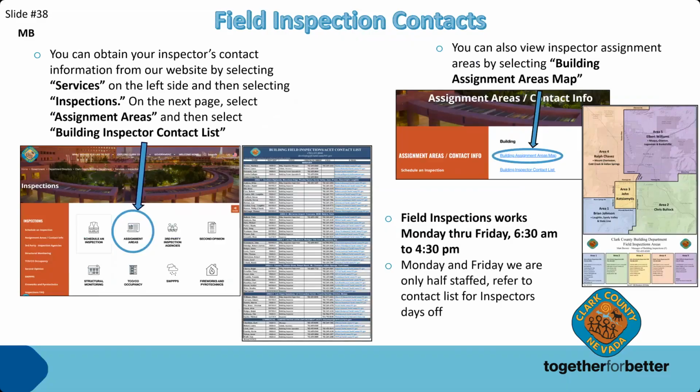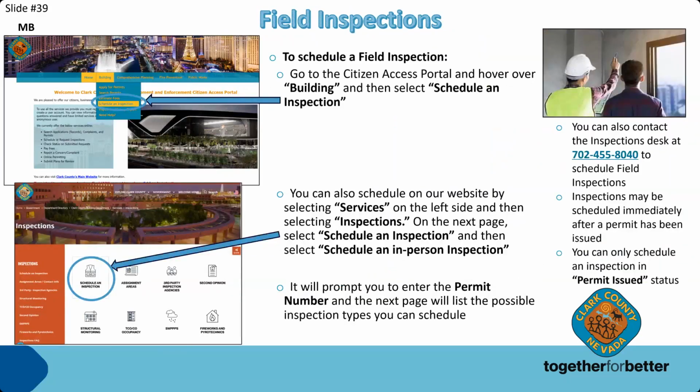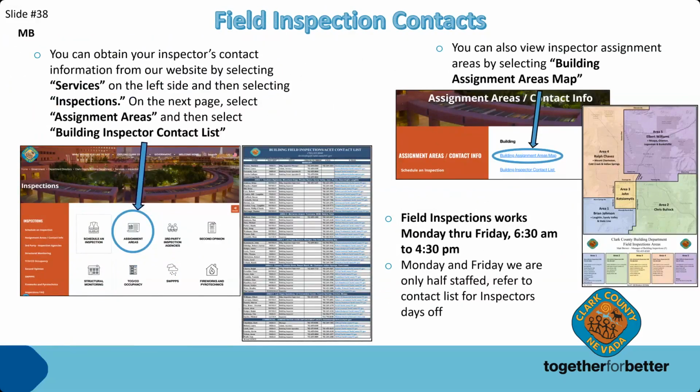Okay, next slide, please. Okay, so if you navigate through the website, you can find the field inspection contacts. You select services on the left-hand side of the website. You go to inspections. Then on the next page, you select the assignment areas and building inspector contact list, and that'll give you a list of all the inspectors' phone numbers, emails, and also the supervisors for the area. If you go through on the same tab, you can find the map, and it'll show you all the geographical areas that the supervisors are assigned to with the inspectors in the area.